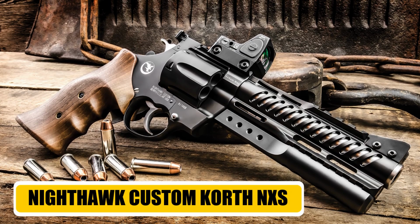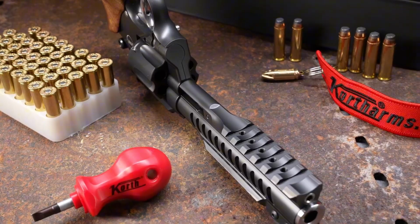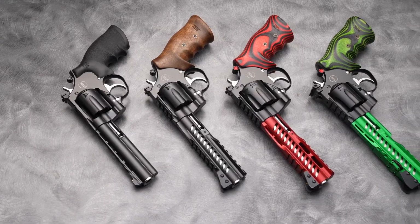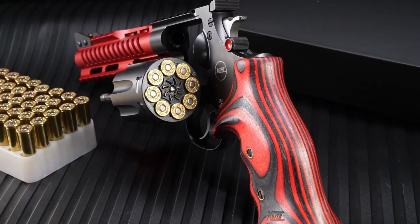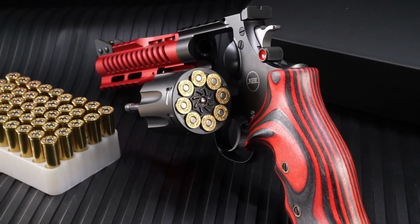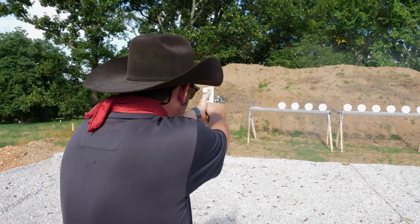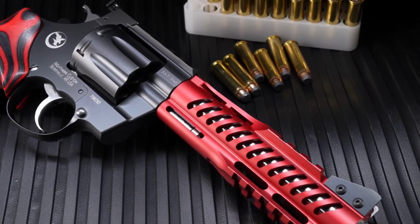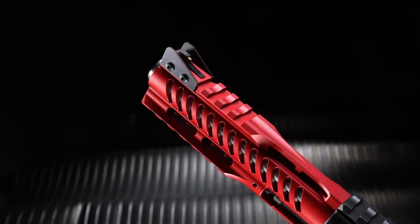Nighthawk Custom Korth NXS. Now we move to something completely different, the Nighthawk Custom Korth NXS. This revolver is the definition of elite craftsmanship. It's the product of German engineering from Korth, refined and distributed in America by Nighthawk Custom. Price tag? Right around $5,100. And every cent goes into making one of the smoothest, most advanced revolvers ever built.